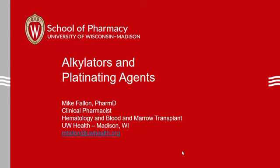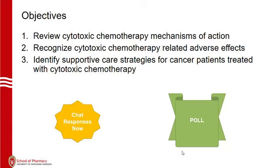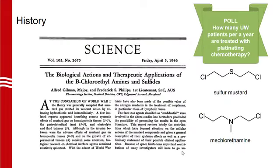We'll talk about a topic that impacts at least 1 out of 5 patients still. It's been decreasing over the years, but alkylating and platinating agents, between 1 in 5 and 1 in 4 patients, will end up receiving one of these medications. So objectives today are just to review the mechanisms of action, related adverse effects, and supportive care strategies for these drugs.